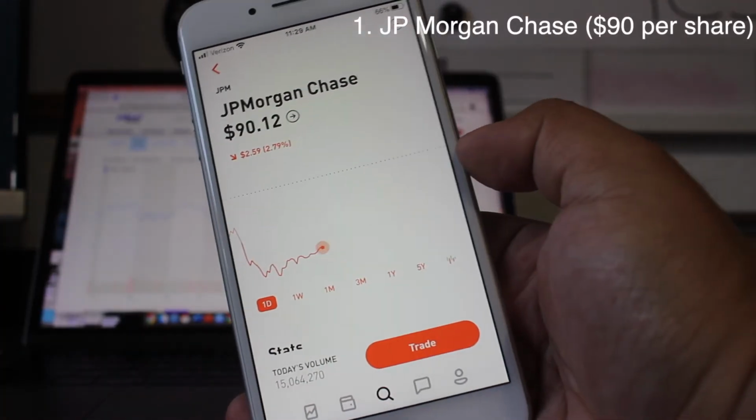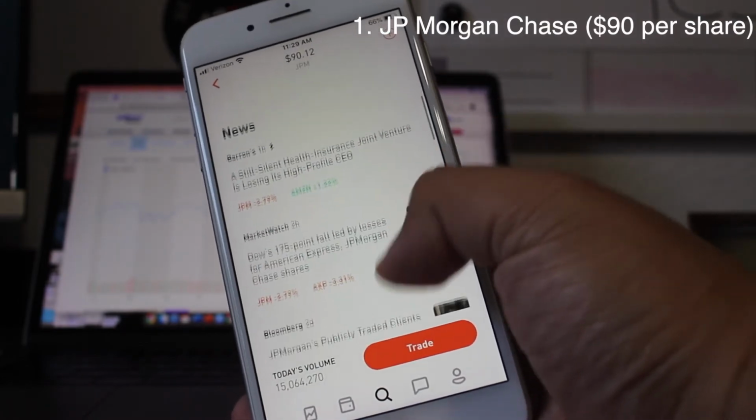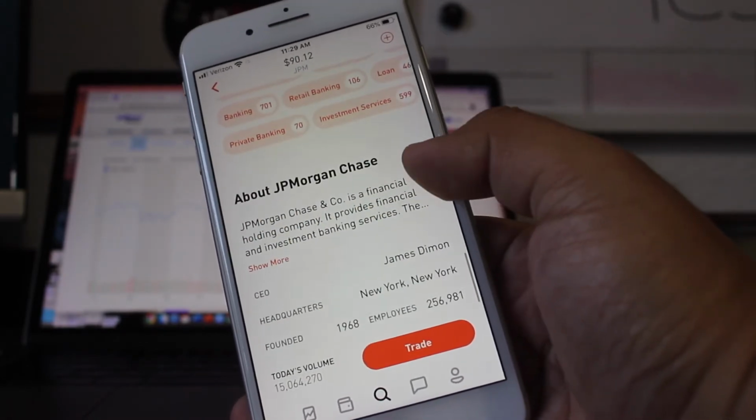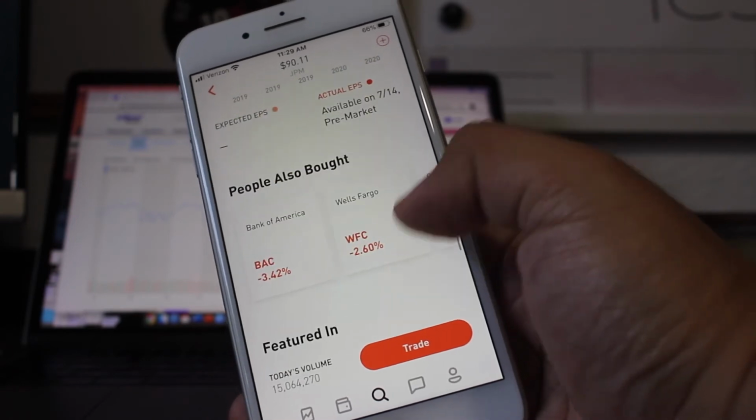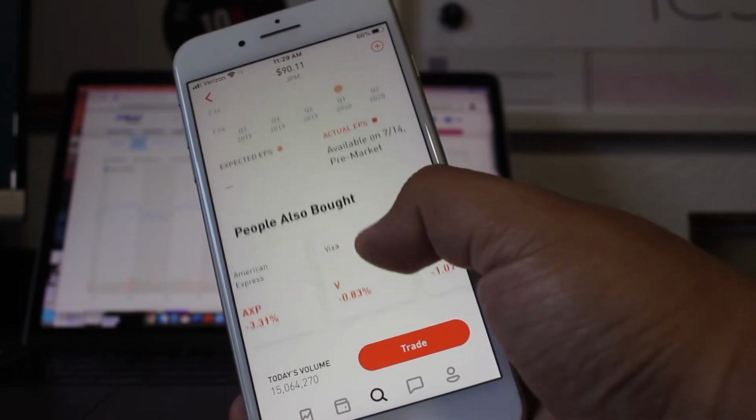With JP Morgan, this is a financial stock, and it is currently worth $90.12. So I think this is a good stock for anyone trying to get into the financial sector. And as you can see in Robinhood, they also have the different other stocks that people bought, which gives you guys a better idea of stocks to look at.